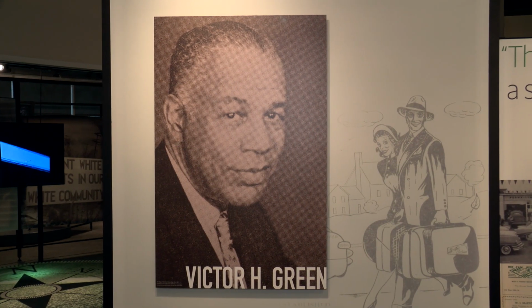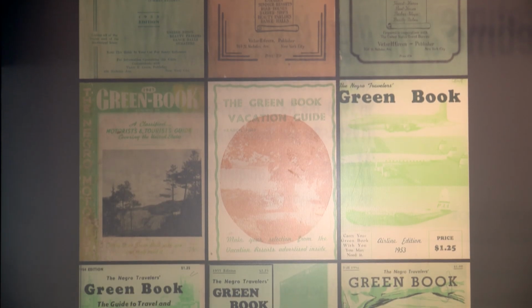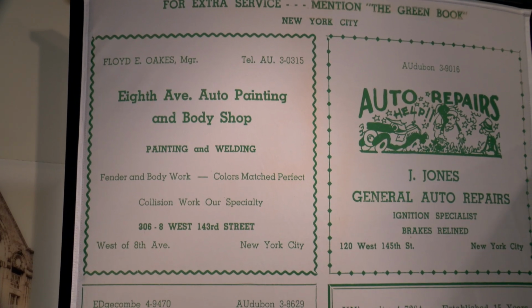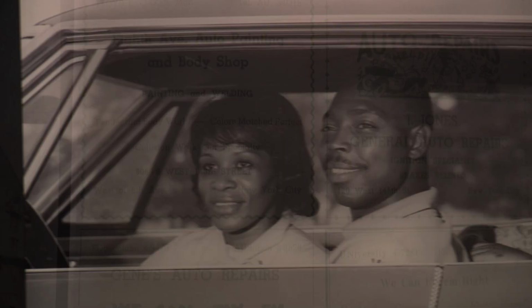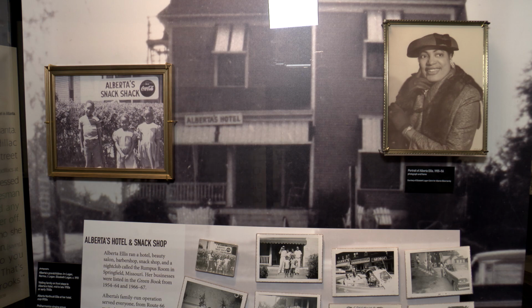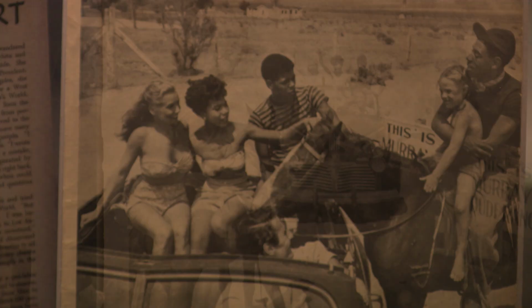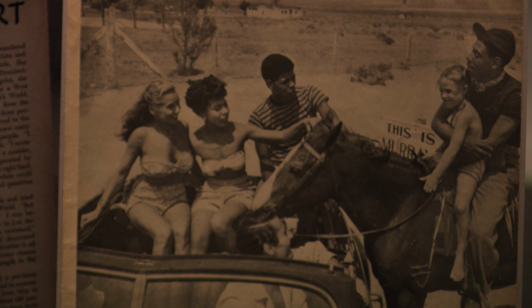Published by Victor Green from 1936 to 1967, the Green Book was a list of Black-owned and Black-friendly businesses all over the country. It allowed travel to be less dangerous and created economic opportunities for countless small businesses, like Murray Dude Ranch in California. The Black-owned ranch was integrated and operated from 1922 to 1960.